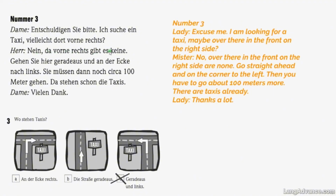Nein, da vorne rechts gibt es keine. No, there are none over there, like in the front on the right. Okay, I just translated and wrote each word here so you exactly know what it means in German. Gehen Sie hier geradeaus und an der Ecke nach links. Okay, so go straight ahead and on the corner to the left. The corner is die Ecke, geradeaus, straight ahead. Links is left. Please, if you don't know these words yet, please write them all down and study them, okay? They are very important for the exam, like giving directions or understanding them. It's very often a part of the exam which will be tested.